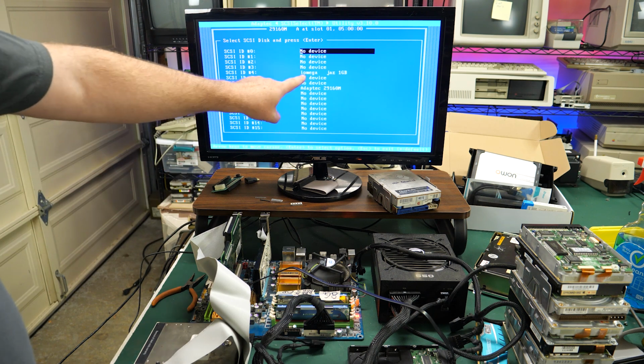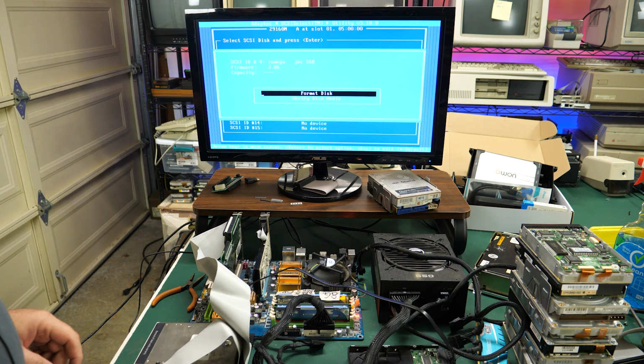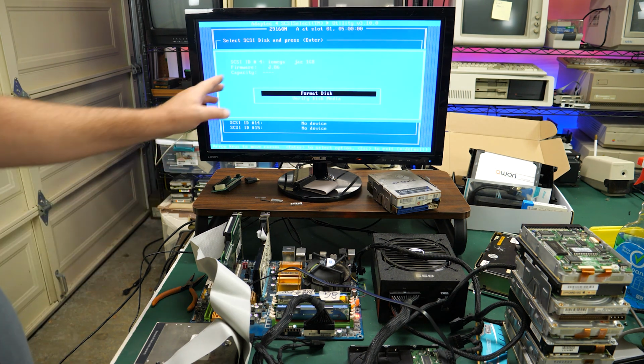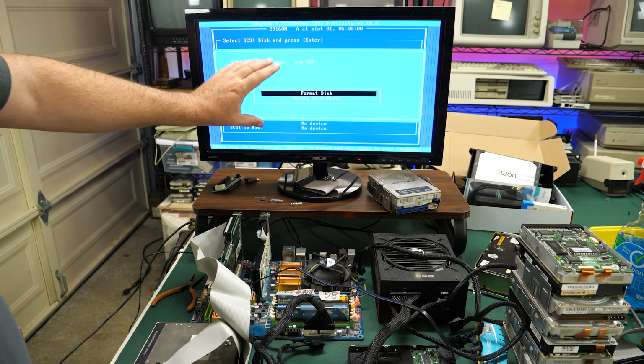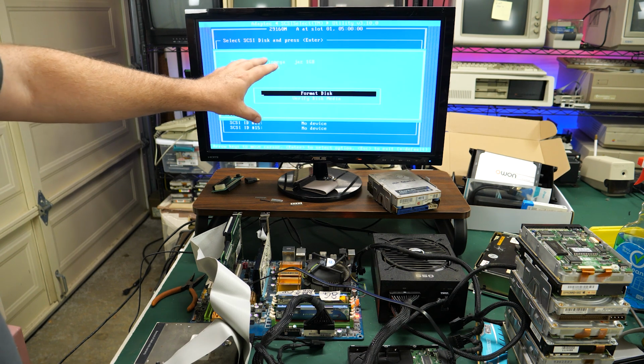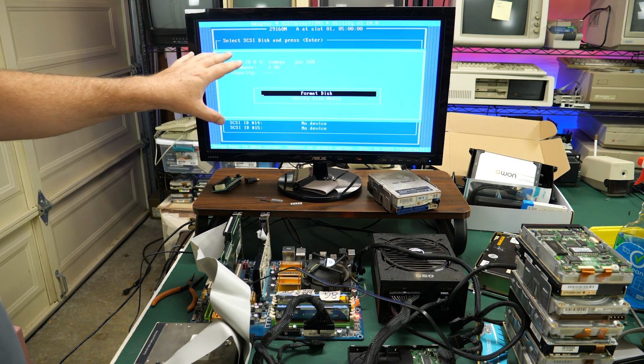And it does see an IOmega Jaz 1 gig. And it gives me the opportunity to format the disk or verify the disk, but I'm not sure if it would work if it's not terminated. So it comes up right away and says it detects an unterminated device on the chain.